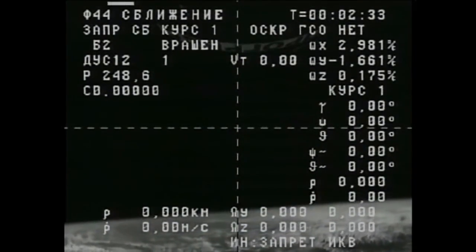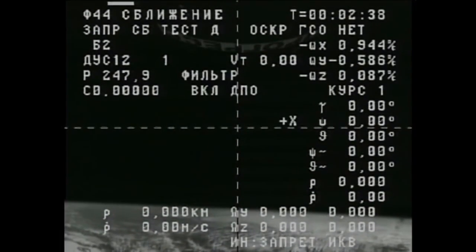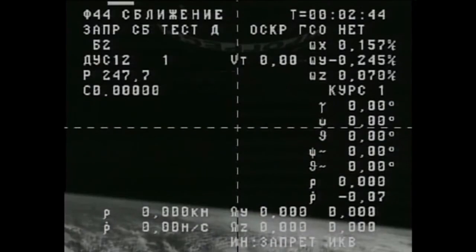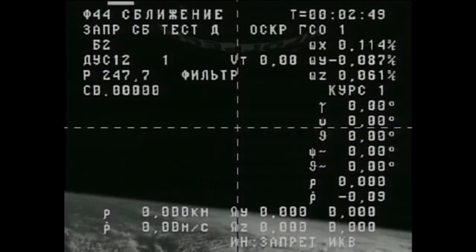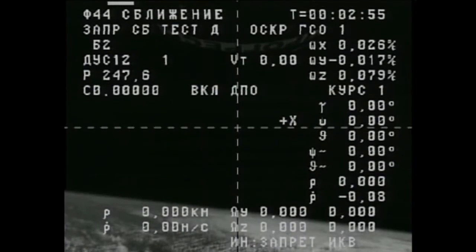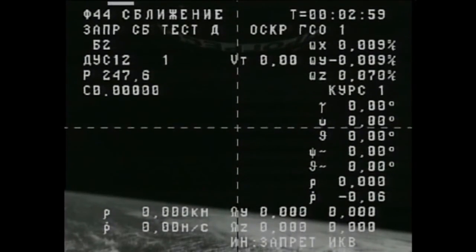At this point, the Kurs automated rendezvous system on the Progress is going through what is called a self-test, a preliminary test of its systems to make sure it is operating. That will be the guidance for the Progress during the terminal stage of the rendezvous on Friday morning. That will lead the Progress to a link-up to the Pirs Docking Compartment on the Earth-facing side of the Russian segment of the International Space Station.